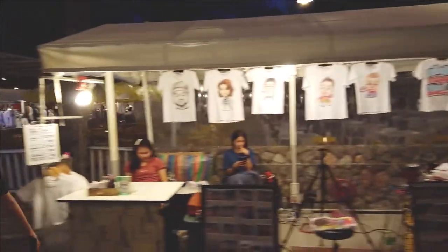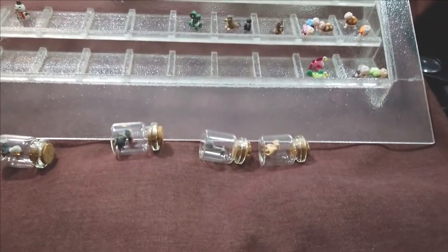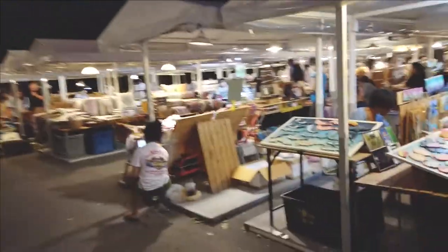Good stuff, good stuff. Oh, they spray it. I think they spray their shirts. Looks like it anyway. What do we have here? Dog in bottle. Oh, they put the dogs in these little bottles. How cool is that? So he makes all this stuff and then puts them in the bottle. Like a ship in a bottle. Except it's a dog. That's cool. Very cool.